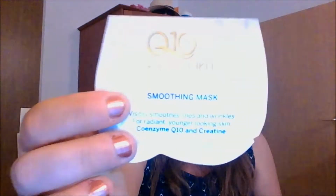I also have these two samples. I thought I might use these in the hotel room, but I haven't gotten around to it yet. This is the Tarte Skincare Tight and Bright Clay Multi-Mask and the Q10 Plus Anti-Wrinkle Smoothing Mask. These are just ones that will stick in my baggage, and that's okay. They're small, so I can pack those.